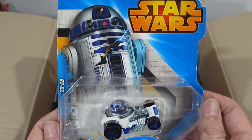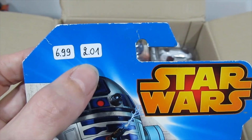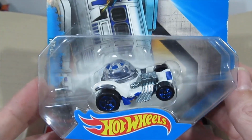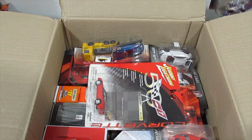And I love the original Star Wars characters mainly. I like how he keeps the price tags. You got yourself a really good bargain there. Always the way. Oh, that's awesome. There's the other cars that are in this series. Oh, wow, cool, thanks. That's a really good addition to my Star Wars collection. Thank you.